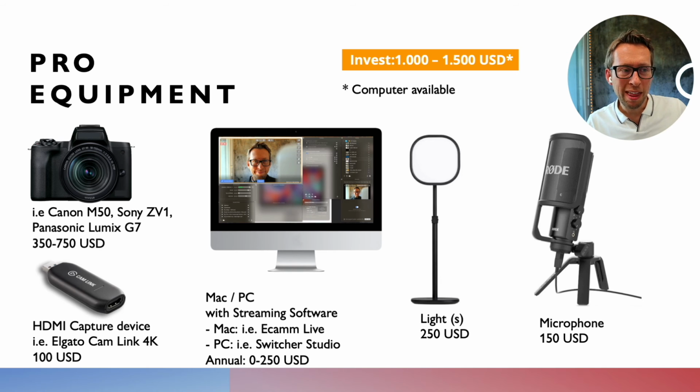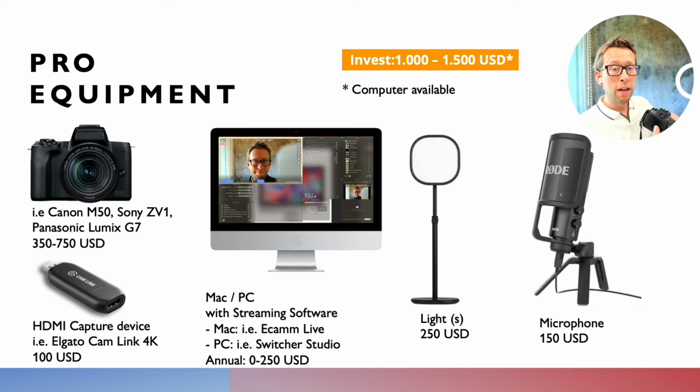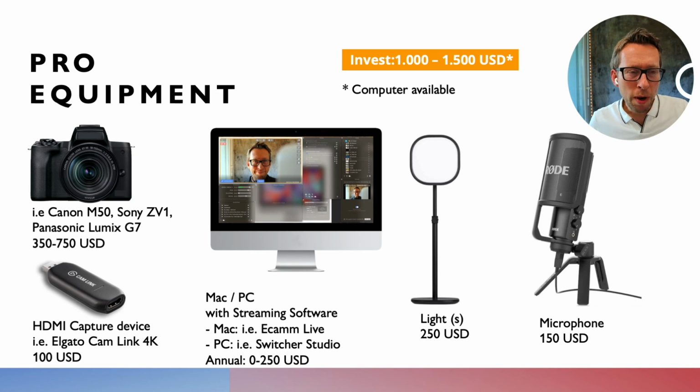I will just leave you with this also tip, that you need to check that it's a clean HDMI signal that you're getting. So you might already have a camera, a digital camera that you're using like this. And it's, for example, my first camera that I used for live streaming. It's a Canon camera. You can connect this with the Elgato, with the Ecamm Live via USB, even without a capture card, and you can start having a super professional looking live. So this is the pro equipment.